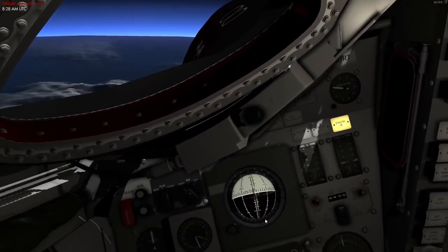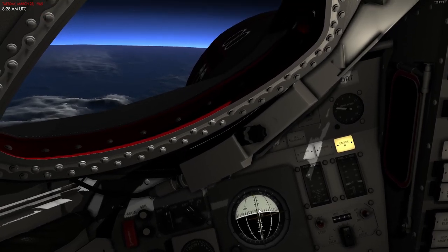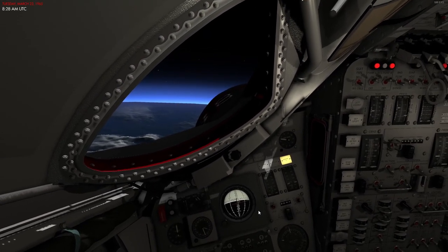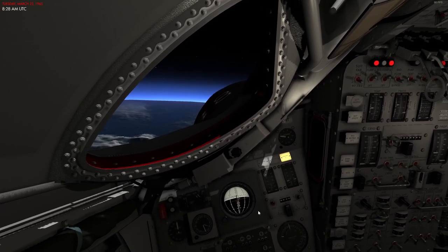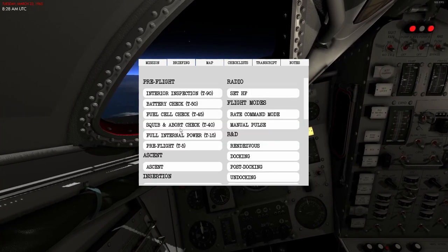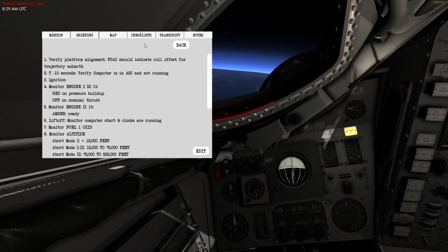All right, monitoring pitch. We seem to be pitching down to the horizon. But it appears to be holding an attitude, and we appear to be facing prograde this time. So all should be well. Let's take a look at our ascent checklist here, just for the final bit of it, because we're about to burn out of our second stage.